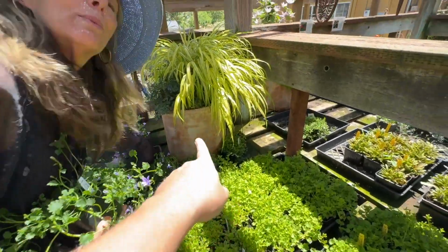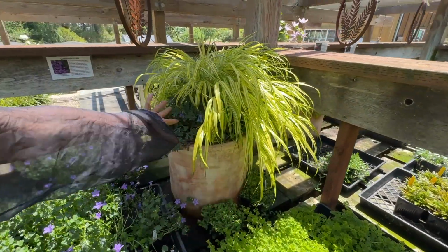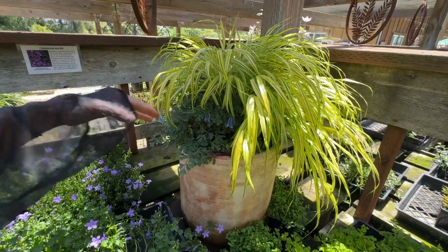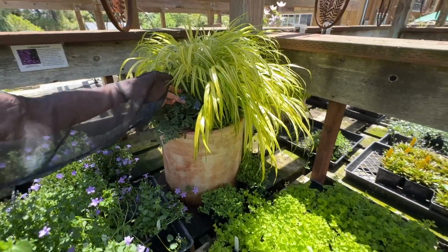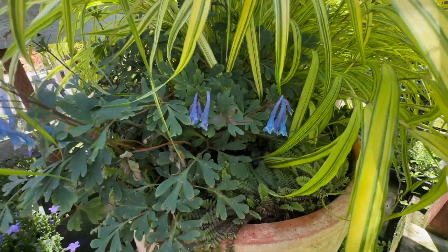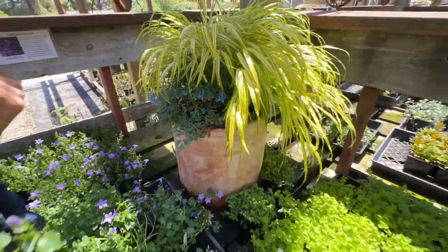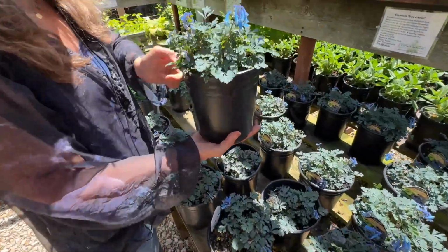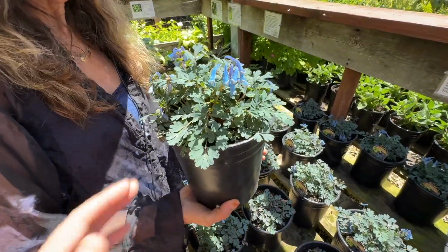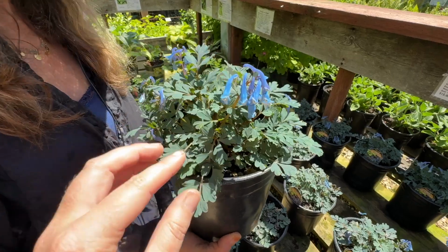And they work really well in a container. Oh, we have to go down and look at that one back here. That's a Corydalis that is just stunning. That is beautiful. Porcelain blue flowers. Isn't that just stunning? And that's a shade plant? That's a shade plant. Oh, this is it. Look at this. Even the foliage looks blue. Isn't it an incredible color?